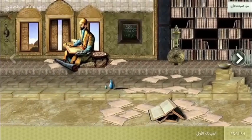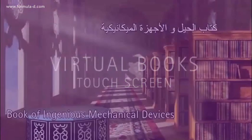The Virtual Books touchscreen presents the original illustrations and text of Al-Jazari's seminal Book of Knowledge of Ingenious Devices.